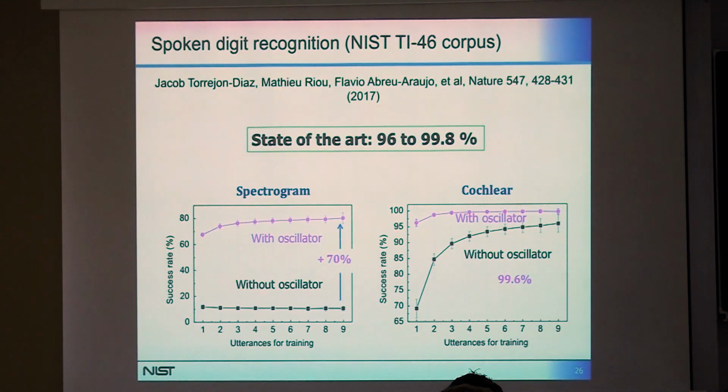And this 99.6% spoken digit recognition that you get is comparable to what people get with any particular type of approach they're doing. And so the interesting thing here is that you're able to do this, if we ignore all the pre-processing and the post-processing, with just a single nanoscale spin torque oscillator.